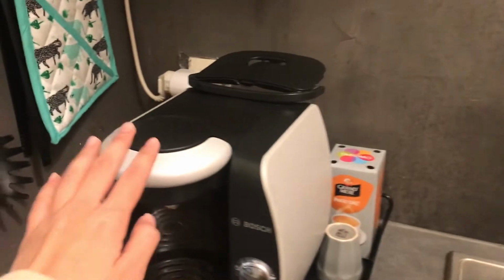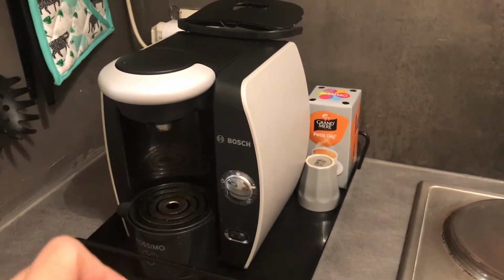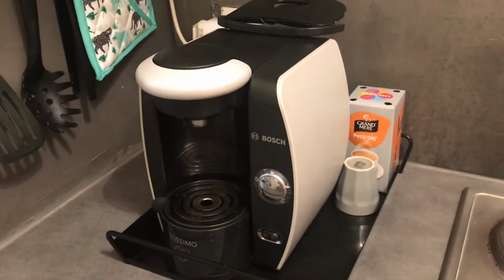And this is the coffee maker, which I'm the only one who drinks coffee, but I don't know how this thing works, but I'm going to figure it out later.